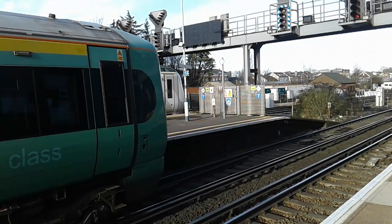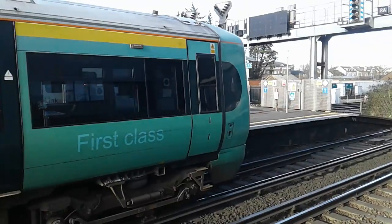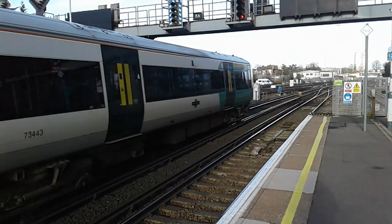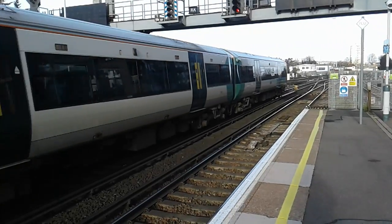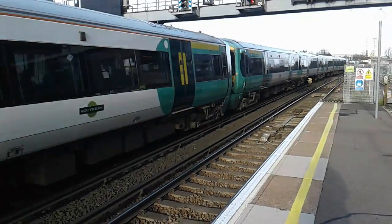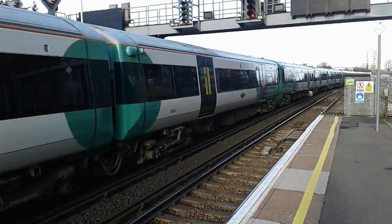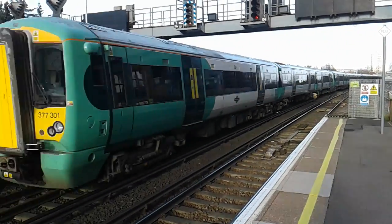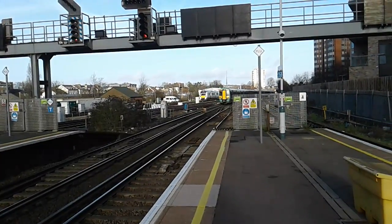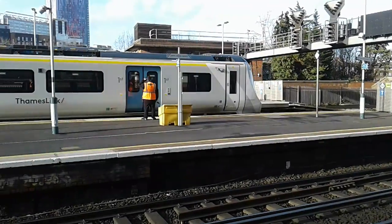Just fits in. Again, as departing is the Southern service bound for London Victoria. And there's a Thameslink 700 in the far distance departing as well. 387-304 was the next unit along, and on the rear is 387-301. Now for Thameslink was 700-154. Again, as departing is the 12:19 Thameslink service to Brighton.